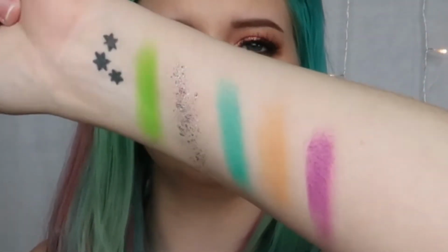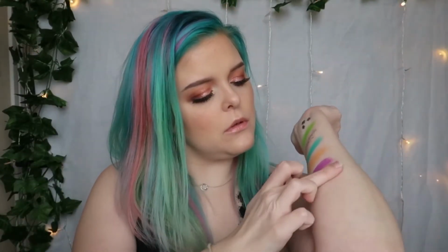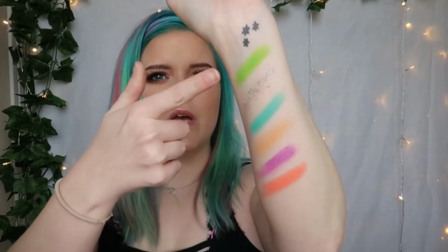Next up is Pop Rocks, definitely one of my favorites in the palette. Alright, next up is Dreamsicle. This is like a neon shade orange. There is Dreamsicle right below Pop Rocks. So we have Smash, Cupcake, Punky, Brulee, Pop Rocks, and Dreamsicle.